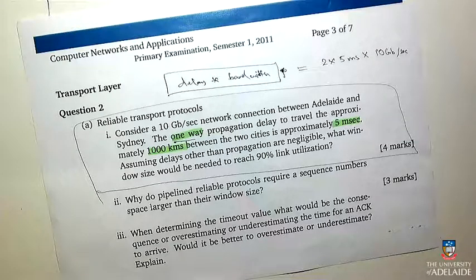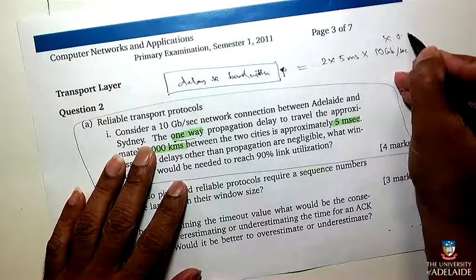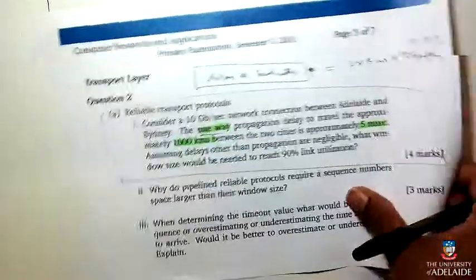But in this question, we want to get 90%, right? So how much data can I put down? Anyone? Sorry? Oh, sorry, that times 0.9. That times 0.9, right? Yeah, 90% of this. Yeah. Okay. Did you follow that? If you did not, come and talk to me afterwards.